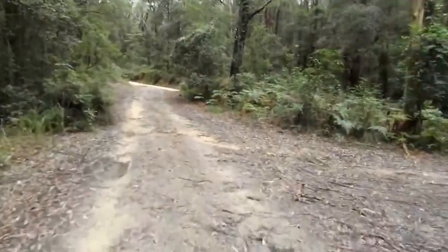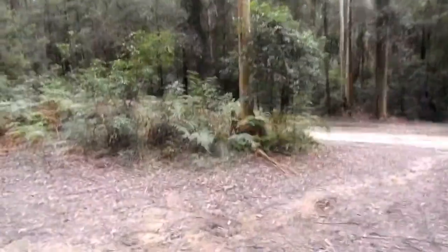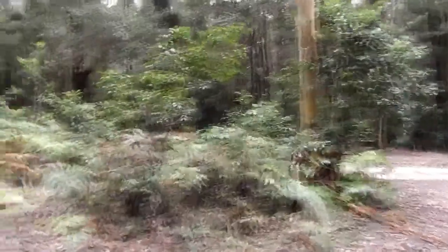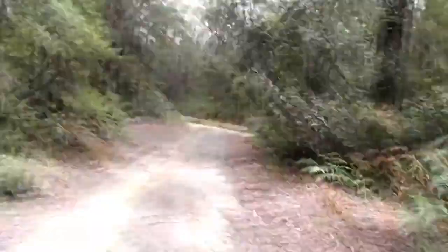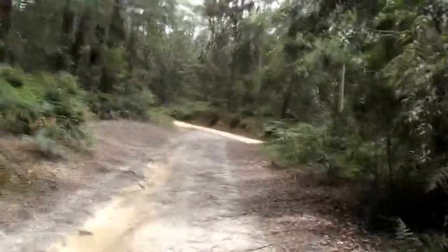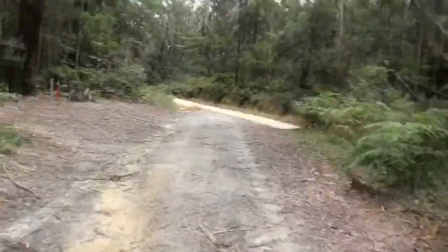Oh, about time. There's Watagan Forest Road. Finally reached the end of it. Finally at the end of German Point. Whew, what a bugger.